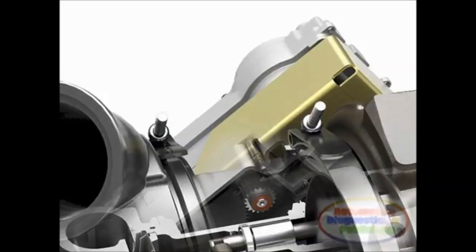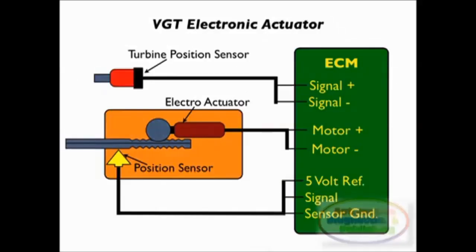The electro-servo actuator has several sensors and motorized components that work in tandem to control the turbo boost. The electrical servo actuator is often either water or oil-cooled. It consists of an electric motor and gears to regulate the vane position. A position and speed sensor are also employed.